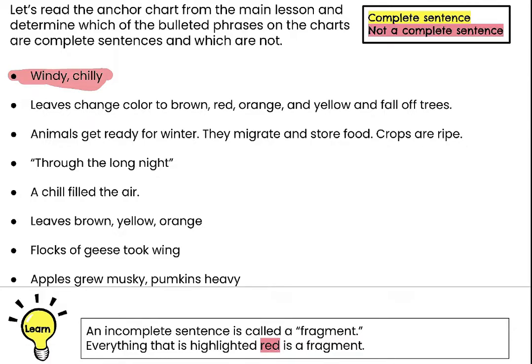Leaves change color to brown, red, and orange, and yellow, and fall off trees. Ooh, change, that's an action word. Who or what changes? Leaves change. Well, that is a complete sentence.